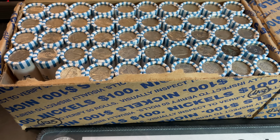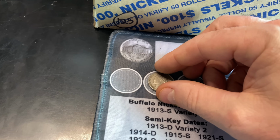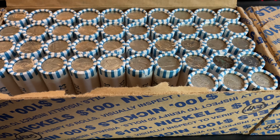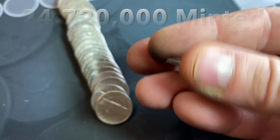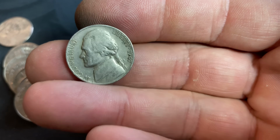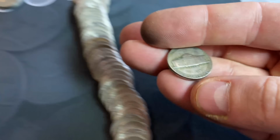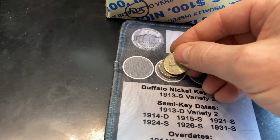Our first older Jefferson from the 40s comes in roll number 2, and it's a 1941 Denver. Roll number 4, another older Jefferson nickel, 1947 Philadelphia. Roll number 7, another 1947, San Francisco this time, slightly lower mintage. Same roll, yet another nickel from 1947, also from San Francisco. Roll number 8, 1941 Jefferson nickel from Philly. Same roll, another 1941 Philadelphia.